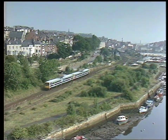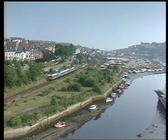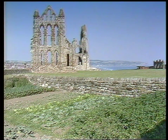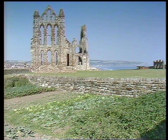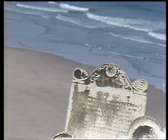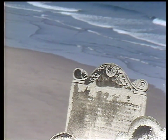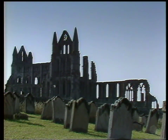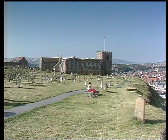At Whitby, the River Esk runs into the sea at the end of the Esk Valley line. The town is dominated by a clifftop abbey, which was built in 1220 on the site of an Anglo-Saxon monastery. The abbey fell into ruin in the 16th century, but a modern church has been built alongside it.